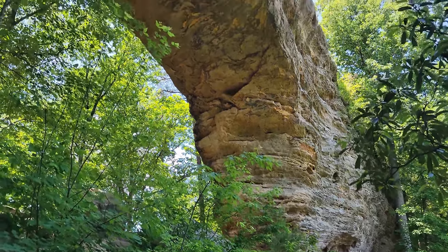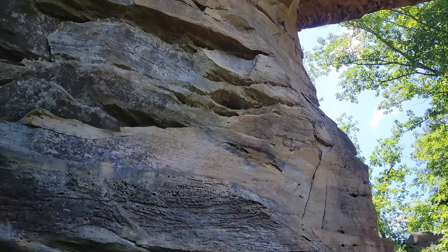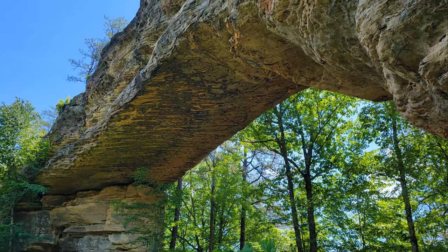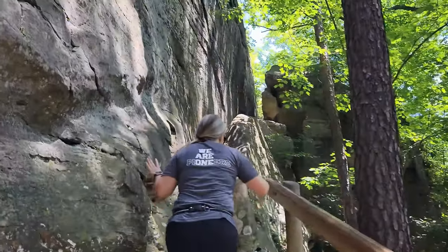All right, well there it is in its full glory. Holy cow, thing is massive. Well, I don't think I can get it all in the camera, but let's see. It's way down there. That's a really big arch. I'm standing too close to get it all in the camera. Check this out. We can go up to the top of the arch. How cool is that?